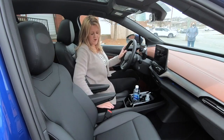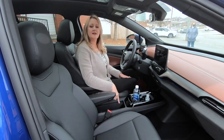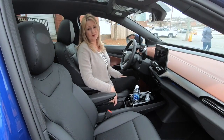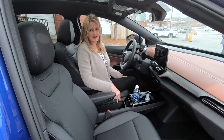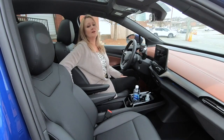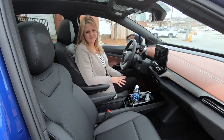Here, there is a retractable center console. Inside, there's a wireless charger, an extra large cup holder, and 2 USB-C fast charge ports. There are also 2 USB-C fast charge ports right here on the rear of the console for backseat passengers.